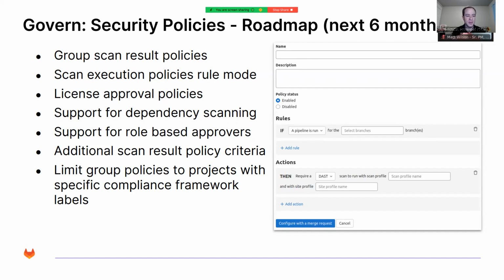And then lastly, we plan to give users the ability to limit group policies to only apply to projects that have a specified compliance framework label, whereas those apply to all projects by default. So again, with the increased investment here, we plan to expand our security policy editor rather significantly going forward. With that, I'll turn it back over to Hillary.